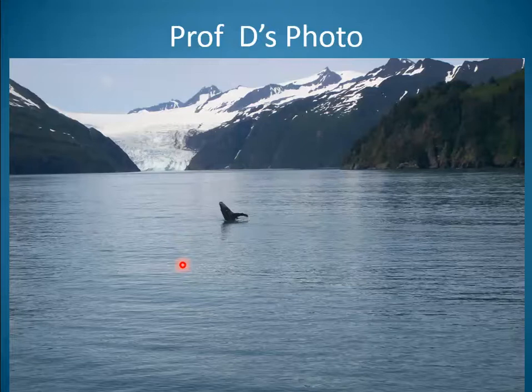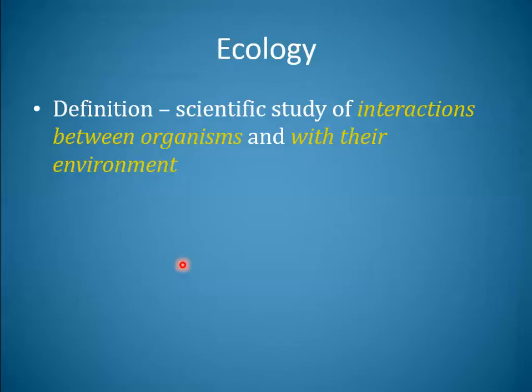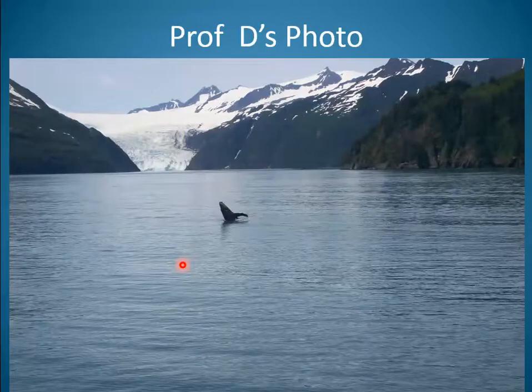And this picture to me summarizes ecology, which we'll see the definition right here, which is the scientific study of interactions of organisms with each other and with their abiotic, their non-living environment. And so this is a nice little symbol for me. We had the whales interacting with each other, their own species. We had the whales interacting with the seabirds, and we had the whales interacting with the fish. And again, we talked about the bubbles and the water and the temperature and all sorts of good things like that.